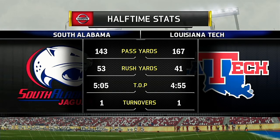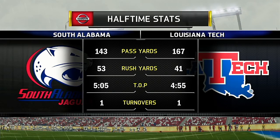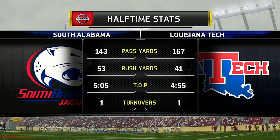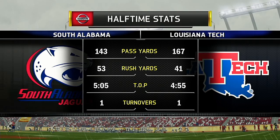So I think maybe it's a special teams play. Maybe it's something off the radar, maybe a big punt return or a blocked punt. So far, the offenses and defenses seem even. Maybe you can get an edge on the special teams.